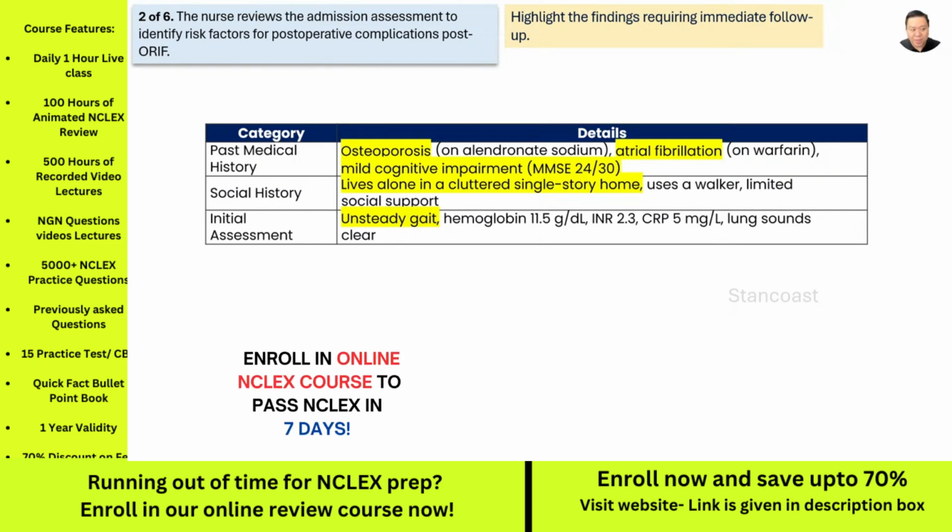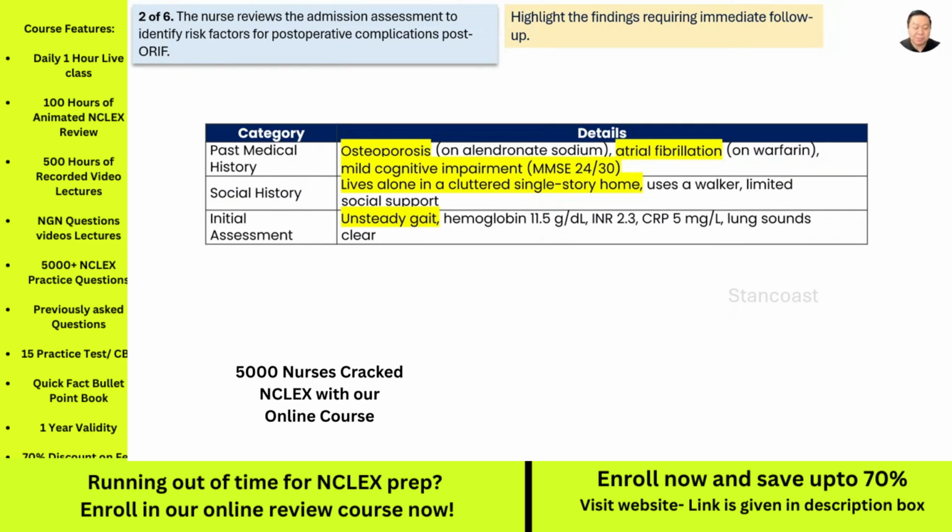So we need physical therapy, fall precautions, and possibly mobility device review. So pay attention to that. Now, what else do we need to highlight? We have to highlight hemoglobin 11.5 grams per deciliter.